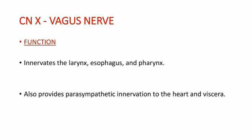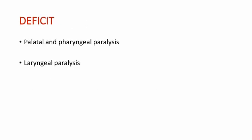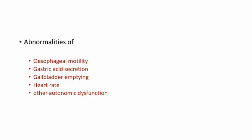Then coming to cranial nerve 10, the vagus nerve, it innervates the larynx, esophagus and pharynx. It also provides parasympathetic innervation to the heart and viscera. Examination: elicit a gag reflex, observe for laryngeal paralysis and assess for megaesophagus and regurgitation. Deficit will cause palatal and pharyngeal paralysis and also laryngeal paralysis. And there will be abnormalities in esophageal motility, gastric acid secretion, gallbladder emptying, heart rate and many other autonomic dysfunctions.